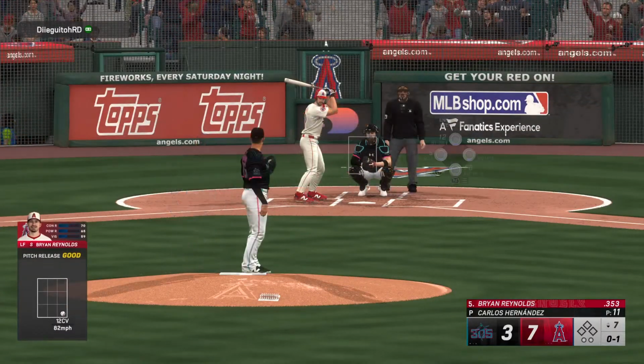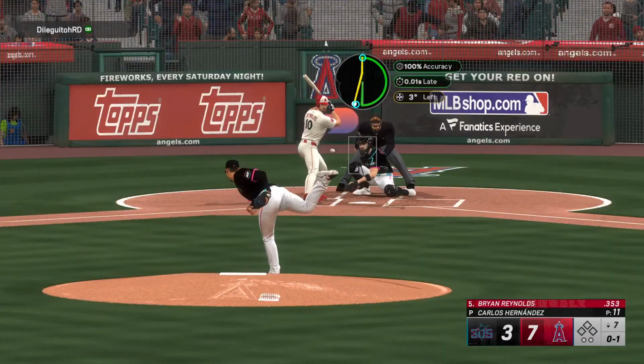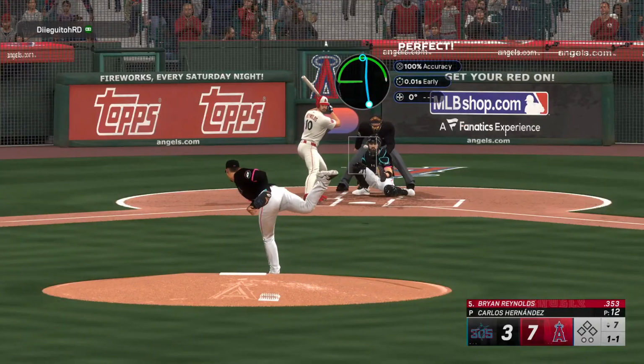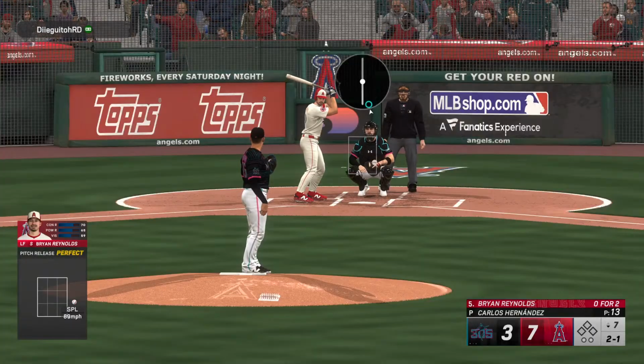Knee high, that's in for a strike. Nobody out with 3 runs in already this frame, here at the bottom of the 7th. This has been a rough inning, but sometimes you just got to work through it. Save the rest of the bullpen. Somehow stop the bleeding.